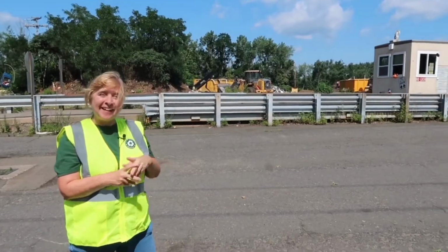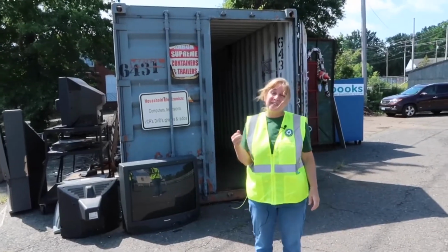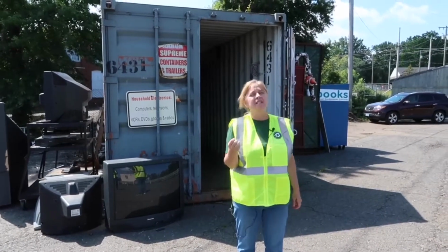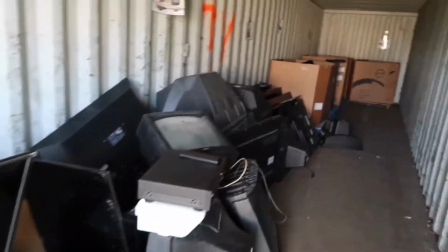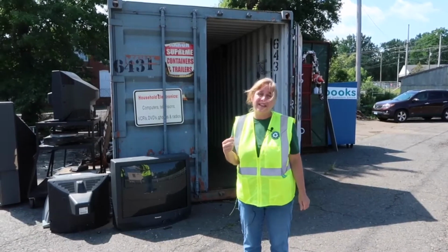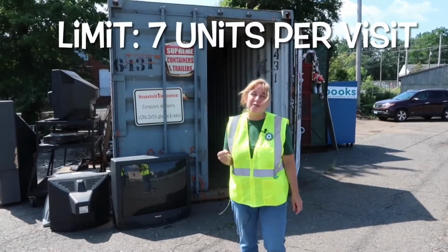Okay, let's move on. Okay, this is our container for household electronics. You can bring computers, televisions, and their accessories here, printers, keypads, mice, that sort of thing, and it'll all get recycled. So bring it on down, there's no charge.